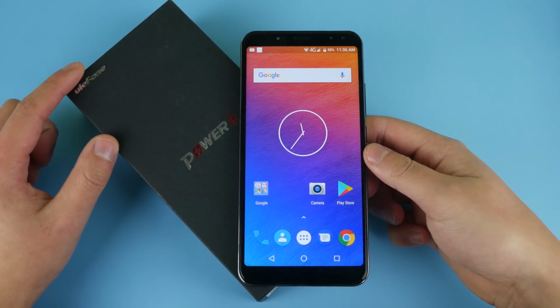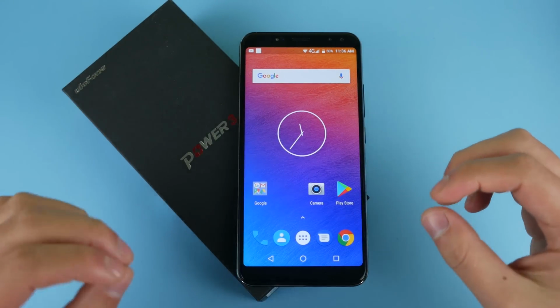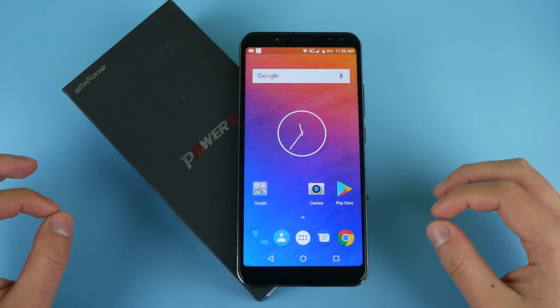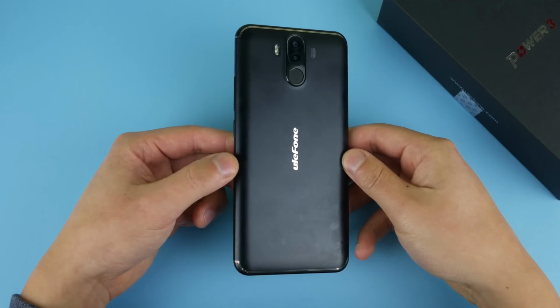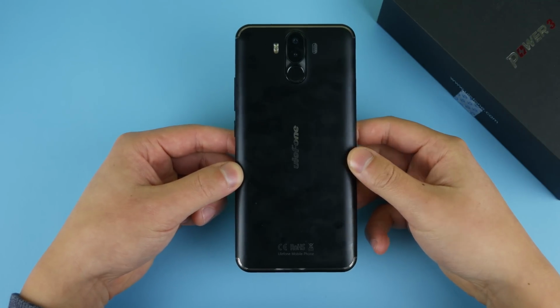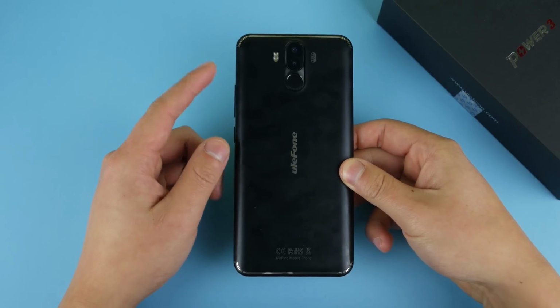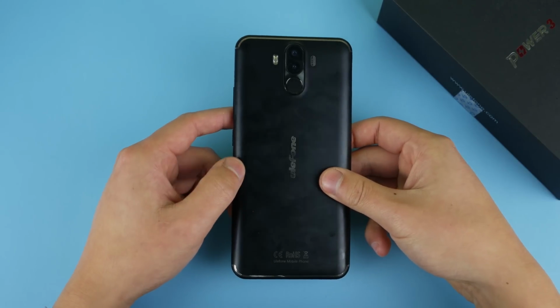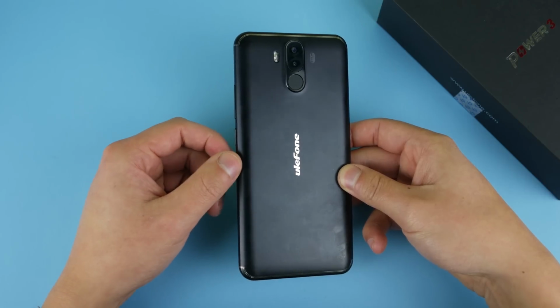Number 3. The Ulefone Power 3. This is one of the most expensive budget bezel-less phones on the list. It's $300, but the reason why I included it on this list is because I'm quite sure that the sale price right now is actually the true price. They never intended to sell it at $300. That's why it's number 3. It's on sale right now for about $220, and again, you should not buy this phone at $300 because that's way too much money. It has to be on sale for $220 for this to be considered a cheap bezel-less phone.